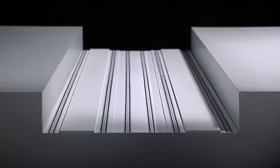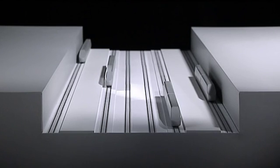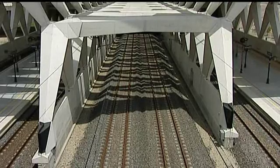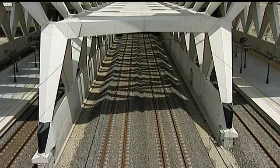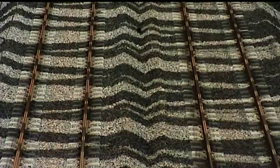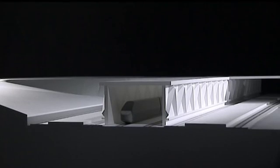The infrastructure at Satolas is composed of 6 tracks. 4 tracks for the trains that stop there and 2 platforms for passengers. In the middle, there are 2 tracks for direct trains, enclosed in a tunnel to preserve the station from the shock waves of trains passing at 300 kilometers per hour. What could be done with the tunnel? Accept it? No, use it. It lies at the heart of the station, and so Calatrava made it the heart of his platform development.